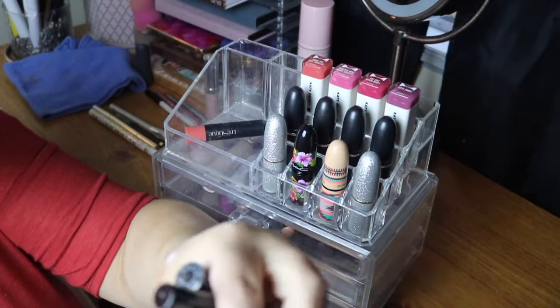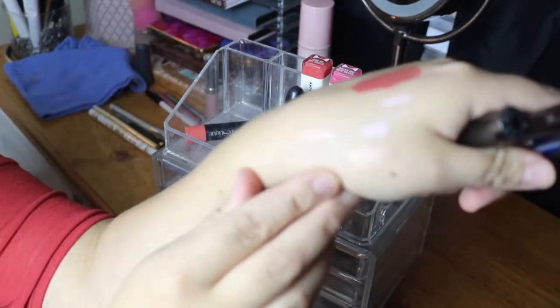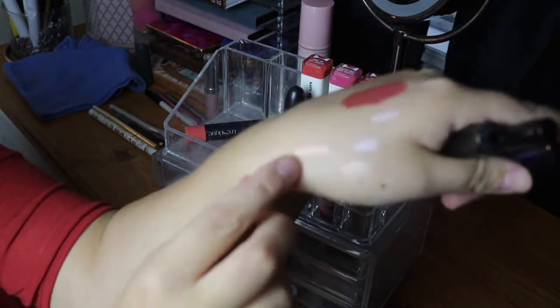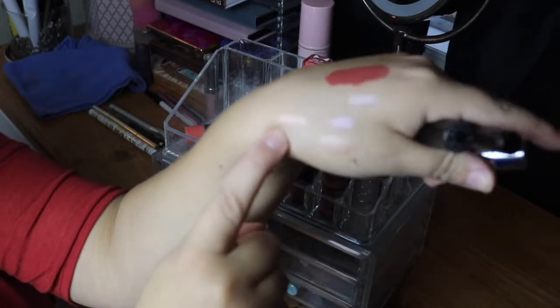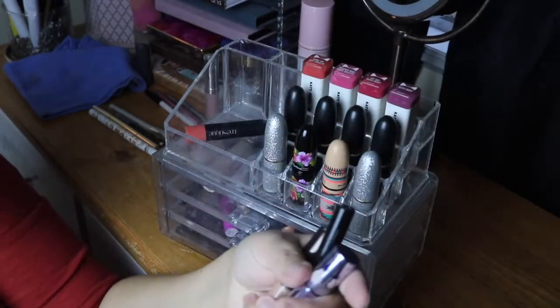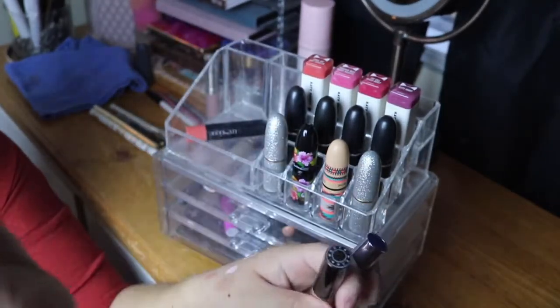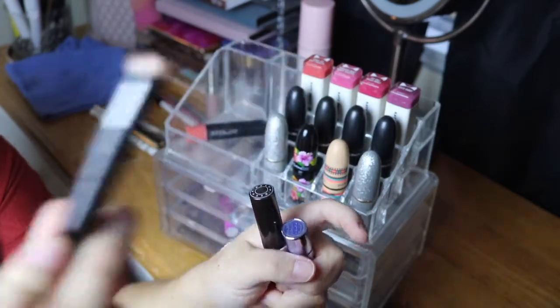You know what? Actually, I'm going to keep the Benefit What's Up and get rid of the Laura Mercier one. So here is the Benefit, and here's Laura Mercier. As you can see, the Laura Mercier is just a little bit darker, and I think that this one's going to be more flattering on my skin tone. So I'm going to keep the Benefit What's Up, keep the Liquid Becca, and get rid of the Laura Mercier one.